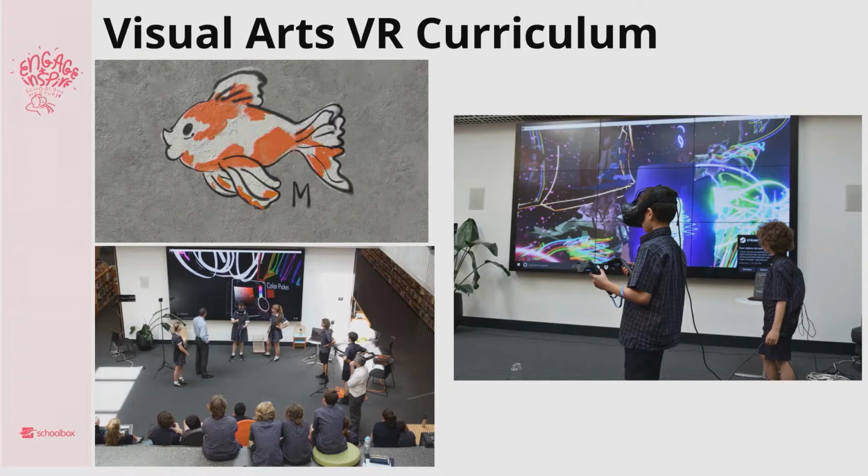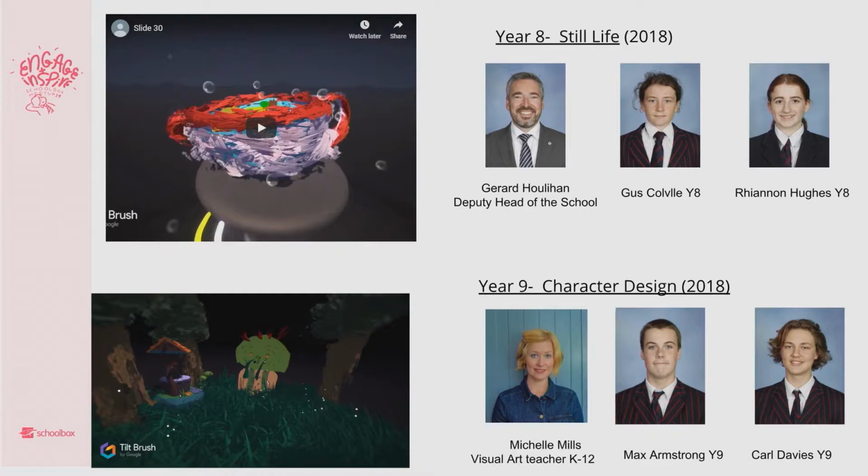All right, so visual arts. Visual arts have been really pushing the use of VR in their space. There's just a couple of photos that I pulled off that we've been using it for. I'm just going to go through a couple of quick ones.